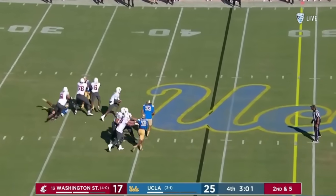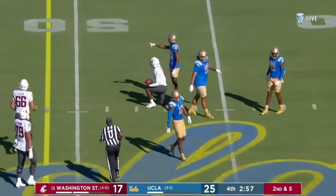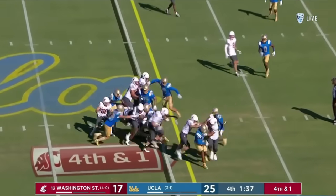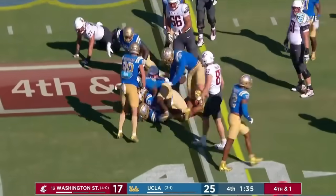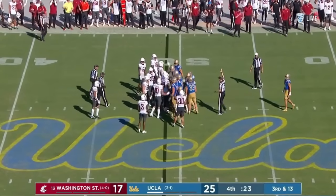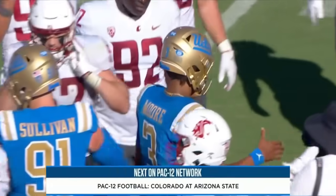Big pressure in the middle, and Ward does a nice job to get away. And there's some yard. Ward. No, they're not going to push, and they're not going to get it. And you see. Now than I did yesterday at this time. And of course, defensive standout. I love saying that. Well.